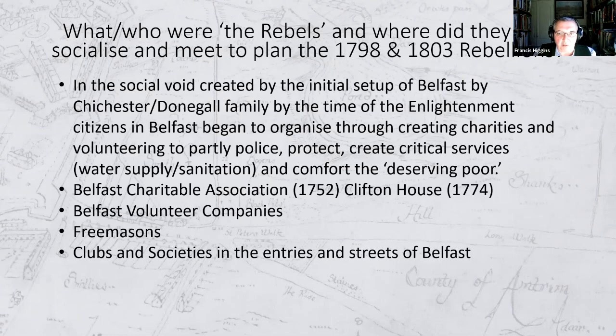time of enlightenment, citizens in Belfast began to organise through creating charities and volunteering to partly police, protect, and create critical social services such as water supply and sanitation, and comfort the deserving poor. So there was no real money around, although Donegal could donate lands, which is how he did it. So the Belfast Charitable Association was set up in 1752, and then Clifton House was built in 1774. There were also Belfast volunteer companies that were set up, and as I say, were officered by locals and paid for by locals as well. Freemasons, which is something we're going to come to in more detail, was another way of society organising itself, along with clubs and societies in the entries and streets and bars of Belfast.